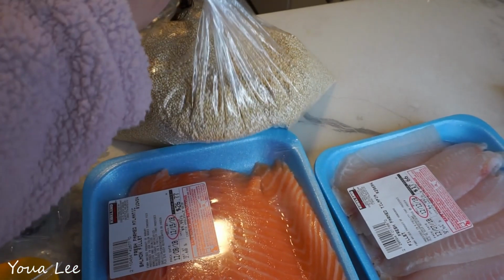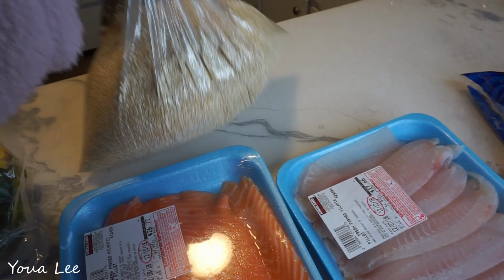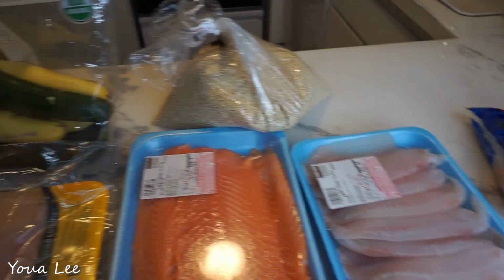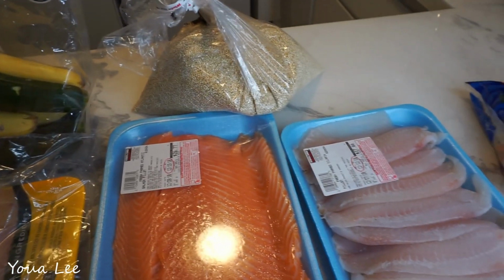So we got quinoa, and usually I get like 3 to 4 pounds. This is actually 4.5 pounds. And we usually buy it at Winco in the bulk foods, so you weigh it out and then pay per pound. It comes out cheaper, and I feel like it's more fresh than if you just buy the pre-made microwave quinoa. That's just my preference.